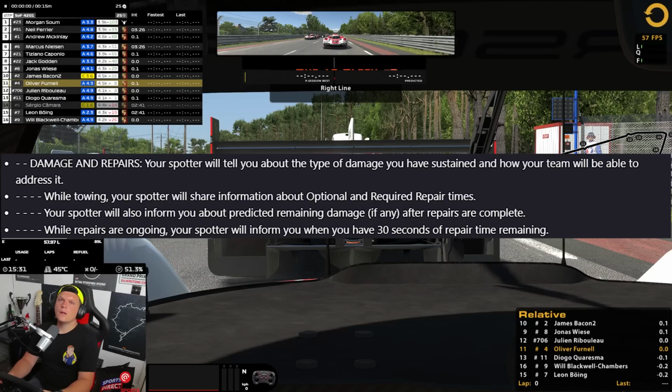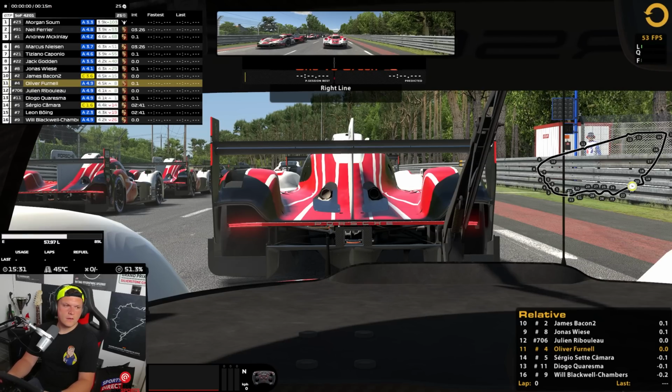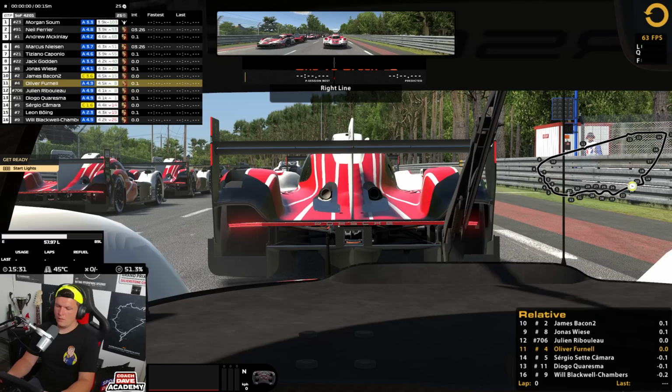So maybe it's just a bug, and maybe I've just misinterpreted it. But yeah, if you look at the notes, I think that's what it says. So yeah, bit surprised it doesn't work.